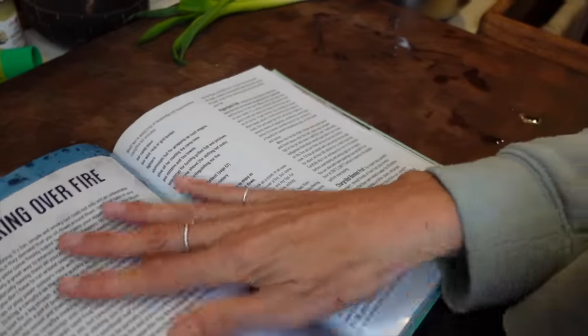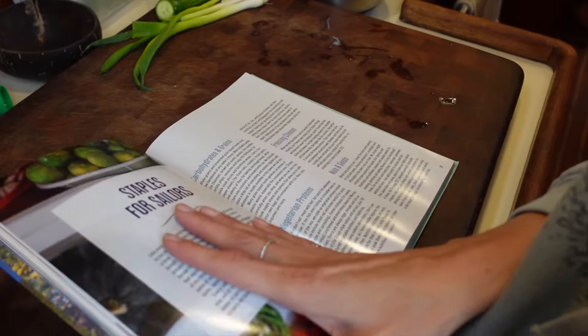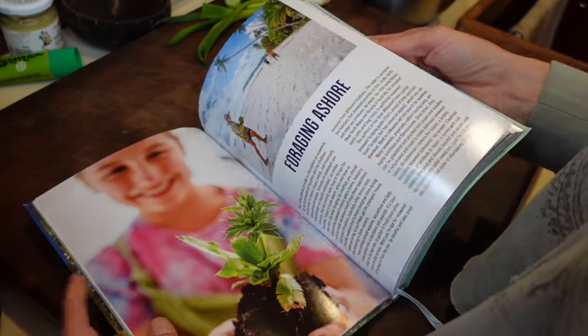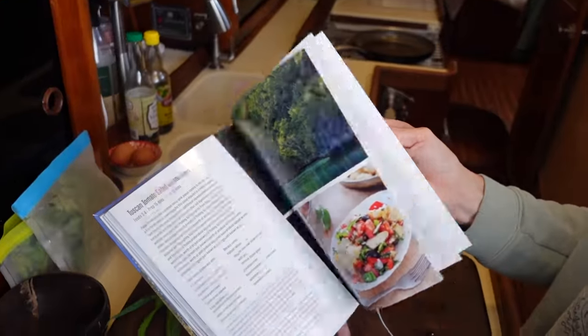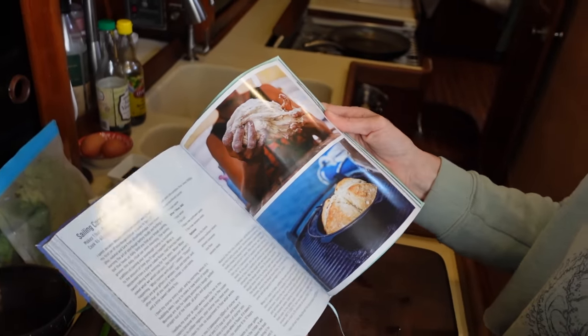Well, and there's so much good information in here. It's not just recipes. There's information about provisioning, about passage planning and making meals. There's so many things I love about this. Growing your own garden on your boat, which I am yet to do successfully. Making your own stuff, which I love. I make a lot of stuff on board and I feel very, very privileged to be a part of this with one little recipe in here.